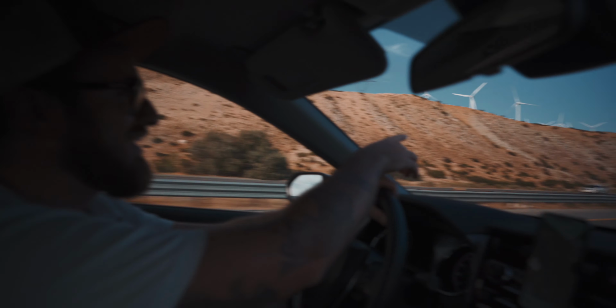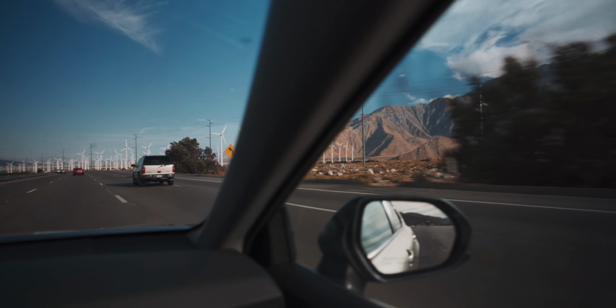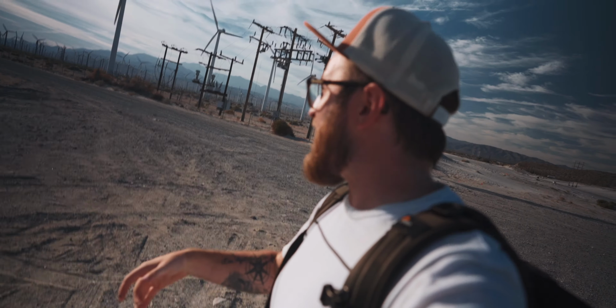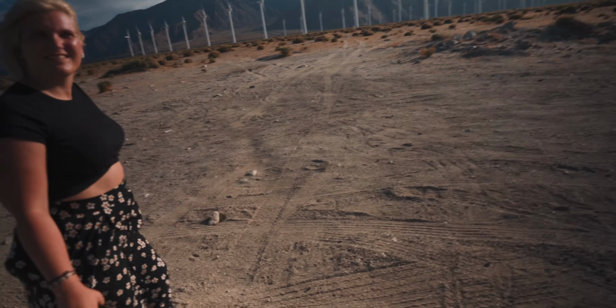Guys, look how crazy those windmills look. That is epic. Guys, next spot. Look at this. Isn't that crazy?